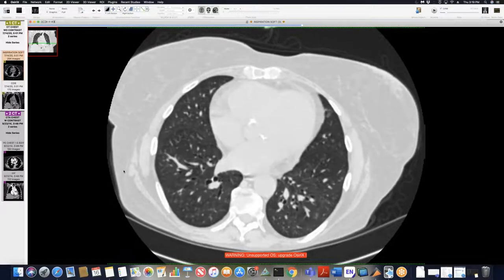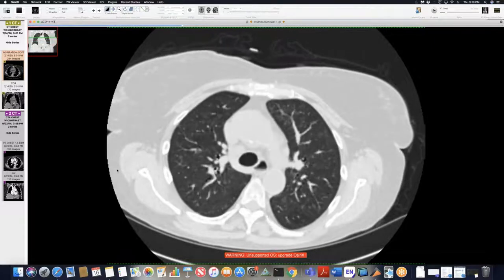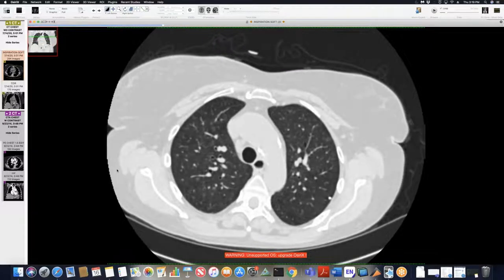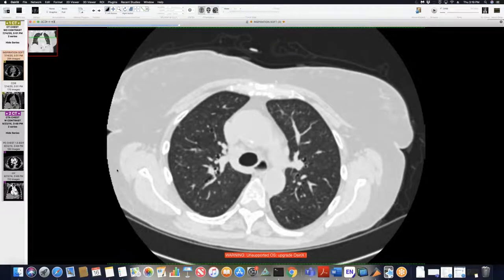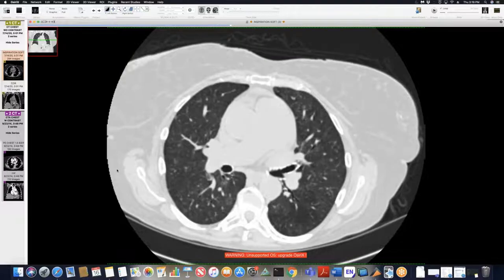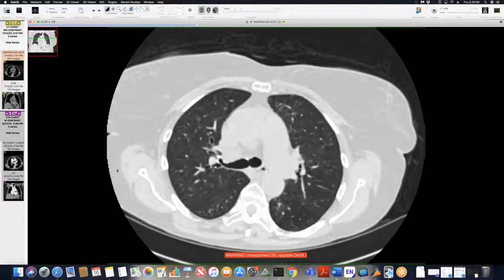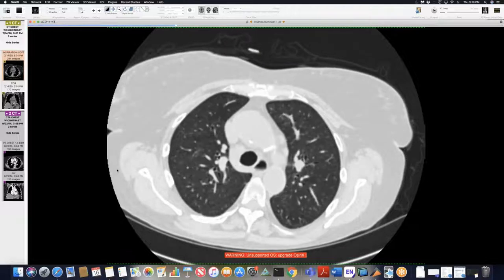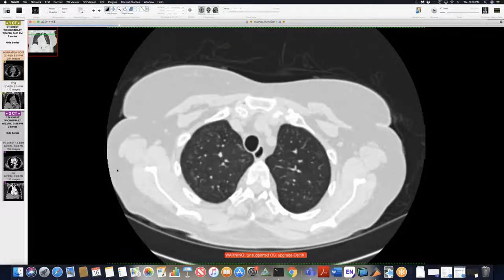Okay. And the other thing I noticed in her chart was that she has chronic pain syndrome and is opioid dependent, and she has bipolar disease. Is there any consideration for excipient lung here? No, I don't think so. Those lesions are usually crisper than these. These are plexiform arteriopathy. And there's no central line or anything like that here.